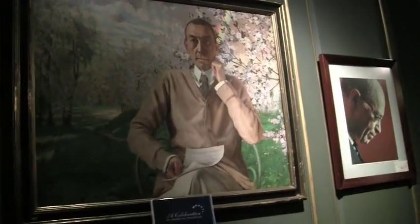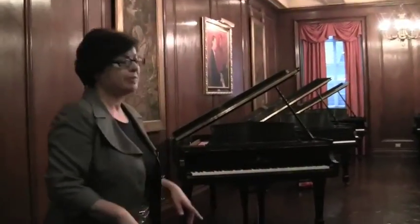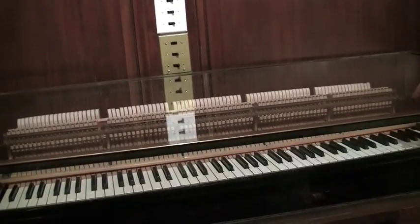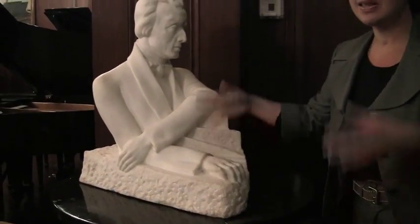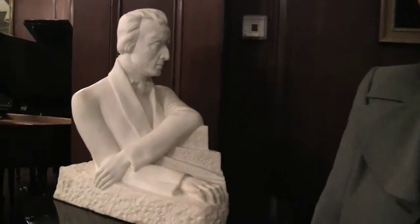It's one of my favorite paintings, Sergei Rachmaninov by Konstantin Somov. This room we call the Vladimir Horowitz room. It is a painting of Vladimir Horowitz, and this keyboard is from his concert grand that he used to take on tours. It is said that if a young musician comes to Steinway and puts his hand on Chopin's hand, something wonderful will happen to him. I'm going to have to do that then. Yeah? Here we go.